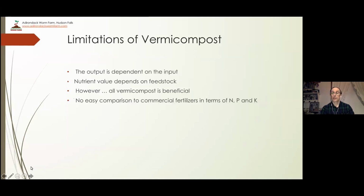There are some limitations. As I said before, this is not the perfect scenario that solves every problem in the world. The output is dependent on the input. It depends on what you're feeding the worms and what kind of material you're using. You're still going to get good castings out of this, no matter what, as long as you follow some basic rules. And I'll talk about those in a minute.